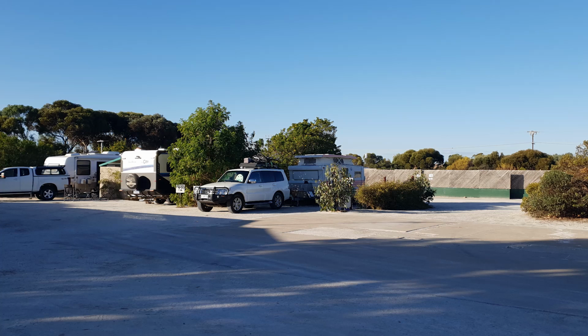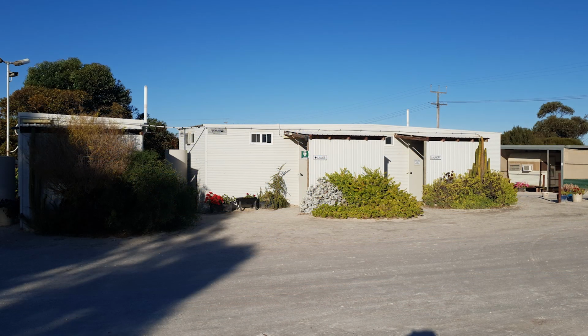So we got to Penong quite early that morning, and that was quite intentional because we were only staying there one night. It was kind of the halfway point between crossing the Nullarbor and getting up to Coober Pedy, and we wanted to get there nice and early to do some washing and get clothes dried. We wanted to clean out all of those sorts of things because we don't have a washing machine on the trip over.